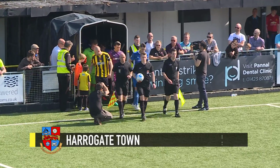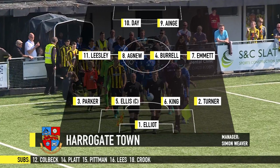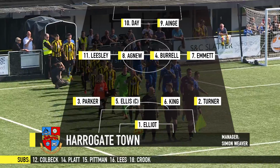5 games to go in the Vanarama National League North, and it continues here at Harrogate Town. It's Harrogate versus Salford City, live from the CNG Stadium. I'm Will Moorcroft, and alongside me I've got Jack Glennon.